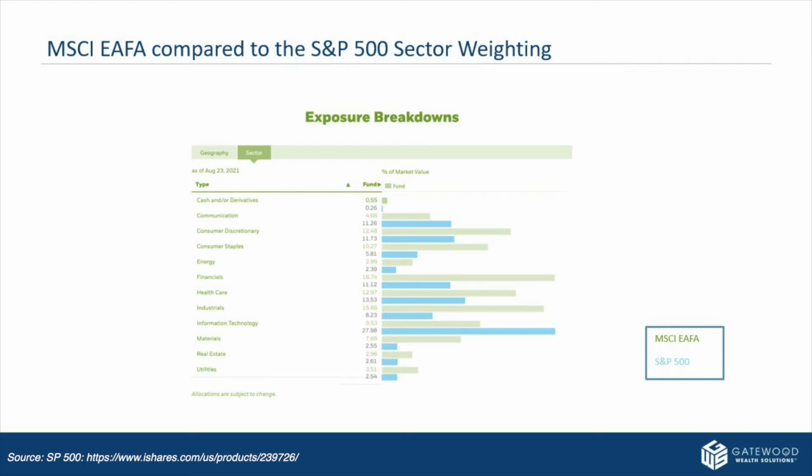Right. So what we're going to look at here is the exposure breakdown of the international EFA, which is the broad index of international developed companies, compared to the S&P 500 based on sector. So the first thing is cash or derivatives. Both of these are ETFs, so they're going to be very small in the amount of cash they hold. Then we can get to communications, and we can see that the EFA holds 4.68%, while the U.S. holds 11.26% in its large cap.